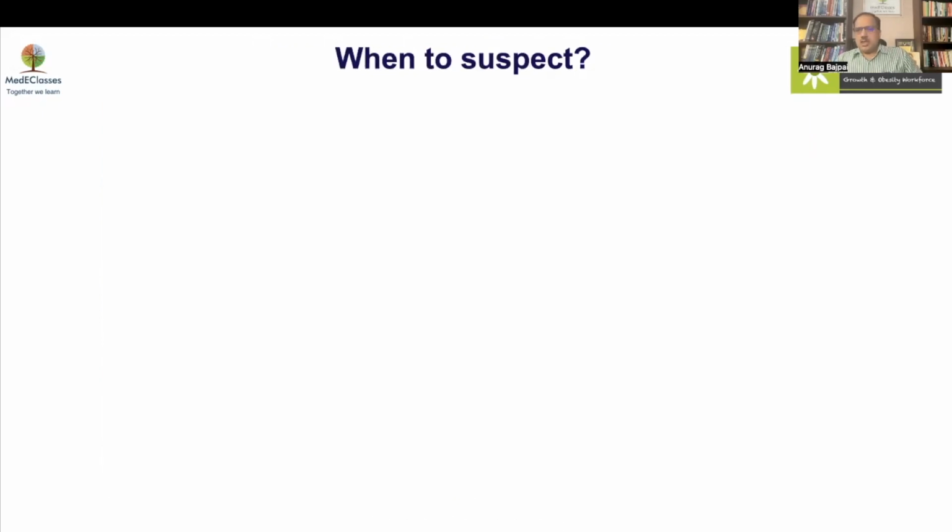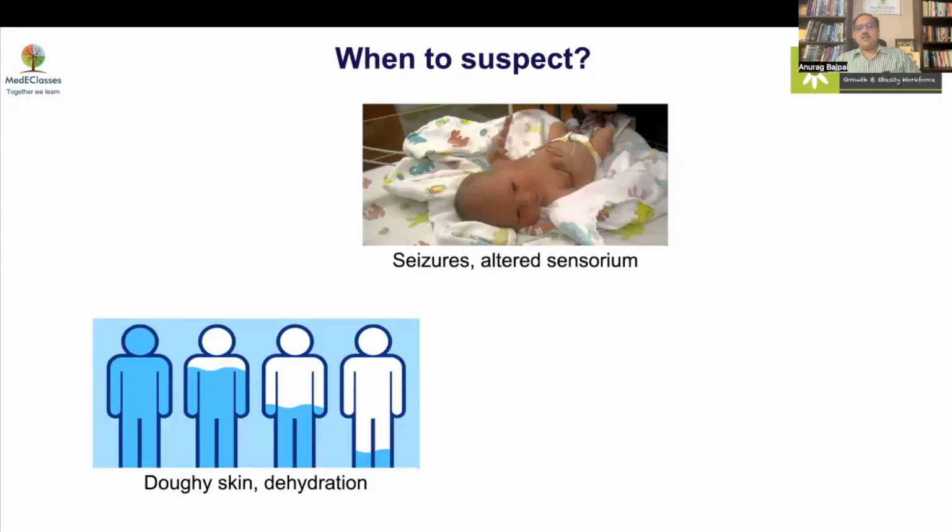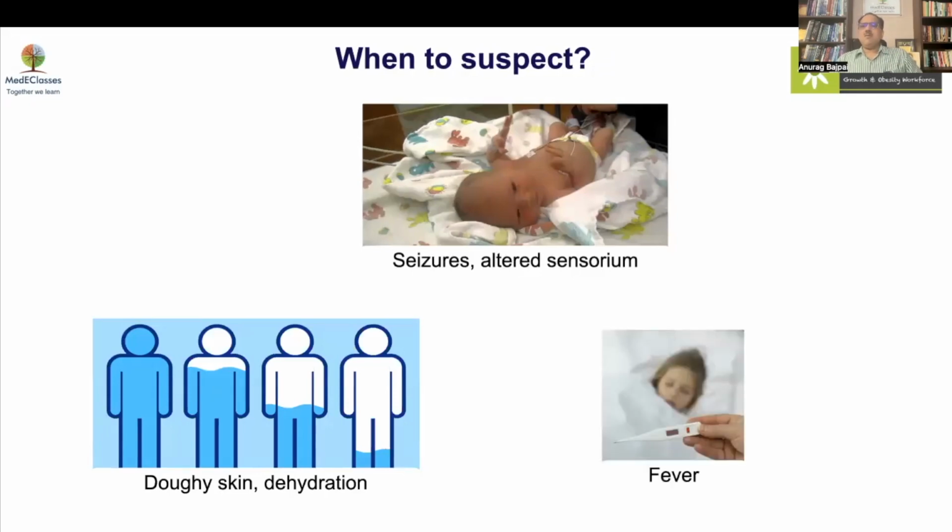Now, when should we suspect hypernatremia and diabetes insipidus, which is by far the most common cause? If you have seizures and altered sensorium, always get a sodium done. If you have a doughy skin with dehydration, think of hypernatremia. If you have unexplained fever, unexplained dehydration, unexplained developmental delay in an infant, always get electrolytes done. It could be a manifestation of nephrogenic diabetes insipidus.